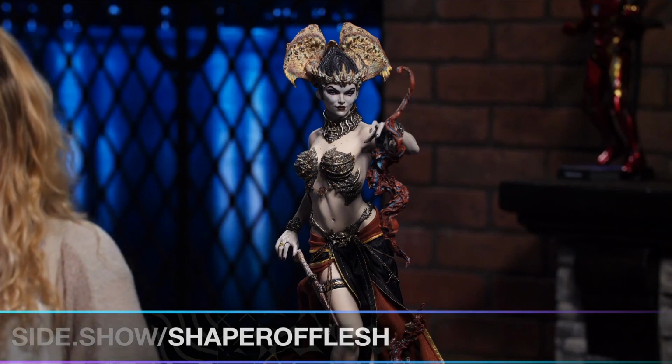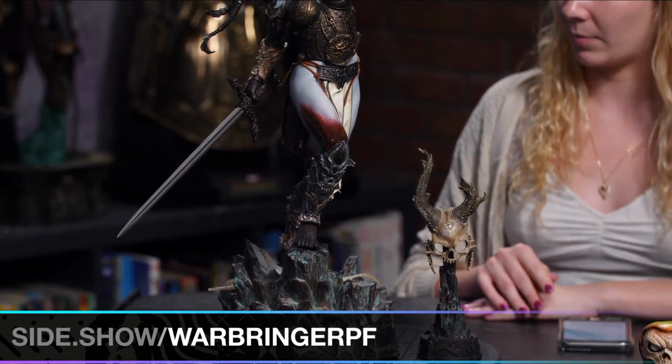And then Kier over here also has her blood, which is a lot stronger on this version of Kier than on the original version of Kier that came out. What's the significance of the blood crawling up her leg?